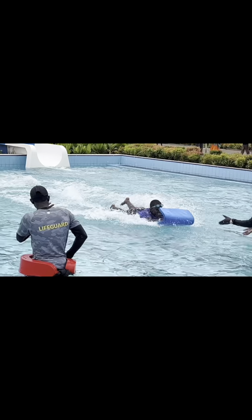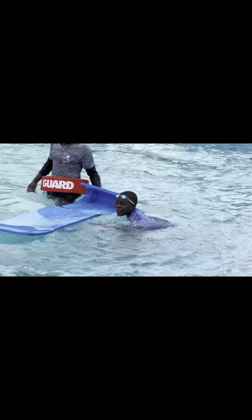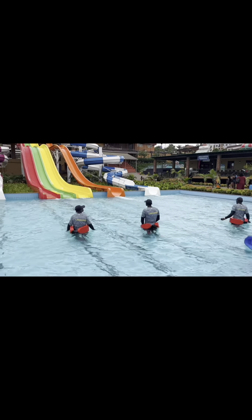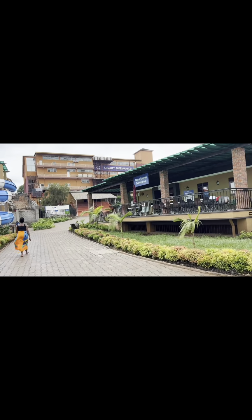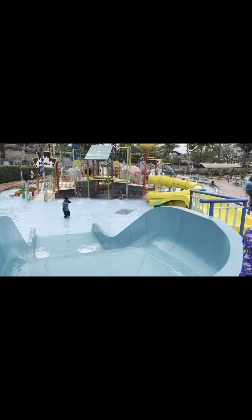Ooh, yay! I didn't go on that one. It was so steep. I saw him going down very fast, and I was like, no, I'm not doing that one. So I stuck to the yellow, green, and red, and maybe the winding slides. So we decided to check out the old side.